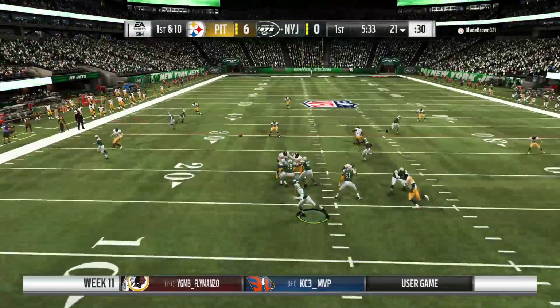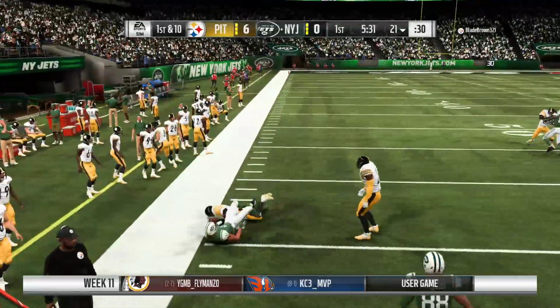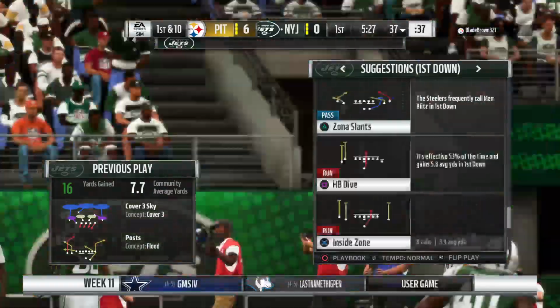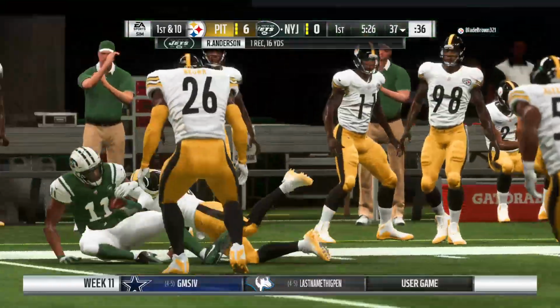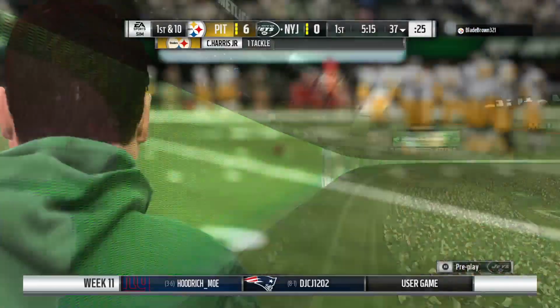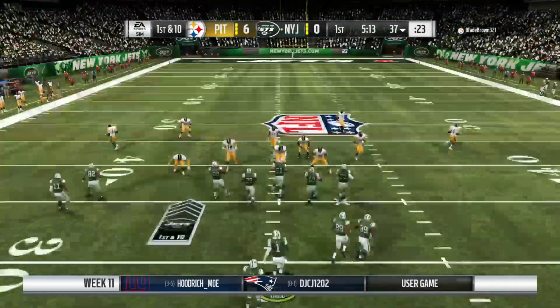Trying to shake off the interception. He'll look to throw. Got his man, Robbie Anderson. And they're able to get this one across the 35. 16 yards right off the bat and a first down. One play has him to the 37 here for first and 10.